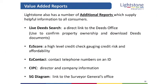So Lightstone does a number of value-added reports. We call them additional reports, and they're under our additional reports column. We do live deed searches, a direct link to the deeds offices, to confirm property ownership and download deeds documents. So we do title deed documents as well.